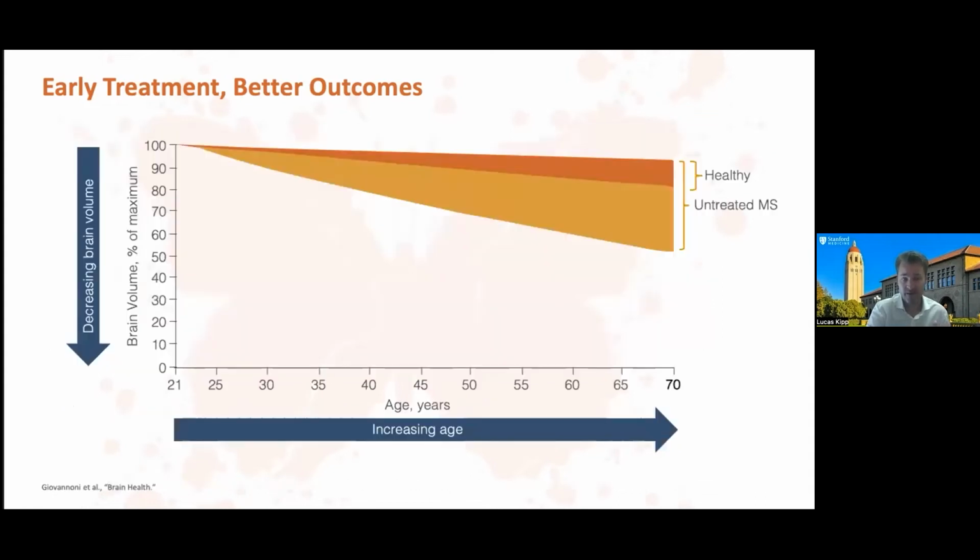Now, this figure is meant to illustrate how brain volume decreases over time in someone that's just been diagnosed with MS at age 25. And what you'll see if you look at their brain volumes is that in just 5 years, that MS patient's brain volume has dropped to essentially what a healthy 70-year-old's brain looks like. So this brain atrophy is occurring rapidly, and it's occurring early in the course of the disease. So we need to intervene as early as we can to stop this.